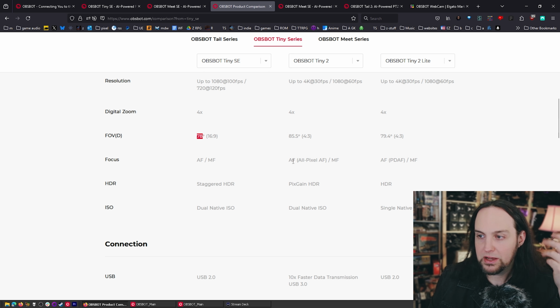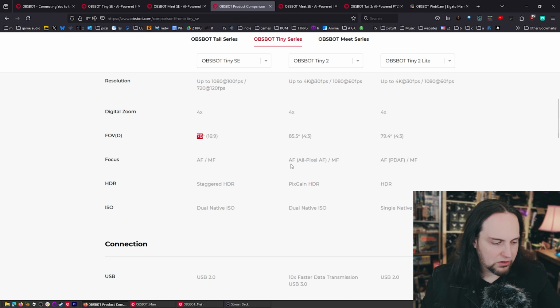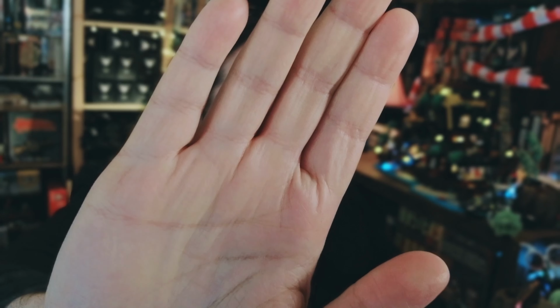The Tiny 2 has all pixel. So I guess if you're moving around a lot, that could be a little bit beneficial. But let me just show you how fast the autofocus is on this one. Let's see. Focus here, and then focus on me. That's pretty fast in my opinion. Now the other one having the all pixel autofocus can make it a little bit faster and a little bit more accurate, but I think for most people, the SE is going to be just fine.